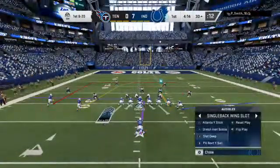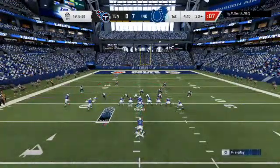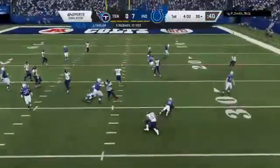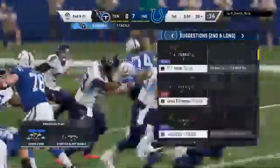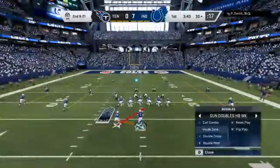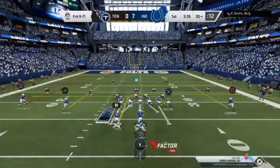Now a give, right side. Taylor, and he is met in his tracks behind the line of scrimmage. That's going to go as a loss of a yard, and it'll be 2nd down at the 30-yard line. Watch safety creeping. Safety's creeping.